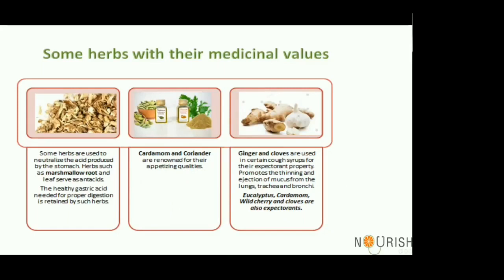It has been seen that during winter season or during seasonal changes, we often have respiratory tract issues, and cough is the most common symptom. So instead of taking antibiotics, we can incorporate ginger, cloves, eucalyptus, cardamom, wild cherry. I personally recommend you incorporate ginger, cloves, garlic in your daily diet during winter season or seasonal changes, because these herbs have excellent expectorant property which can expel all the excessive mucus from the respiratory tract, as well as prevent accumulation of mucus in your respiratory tract.